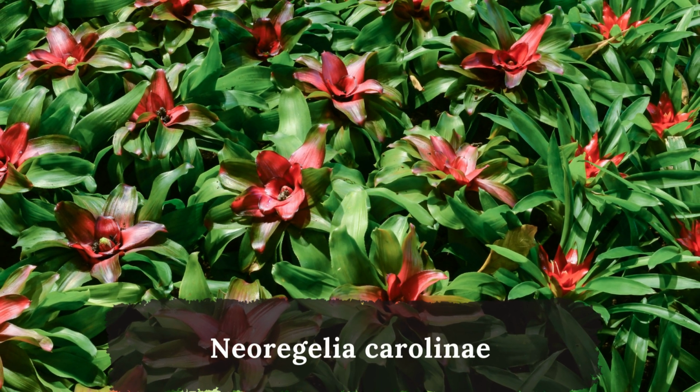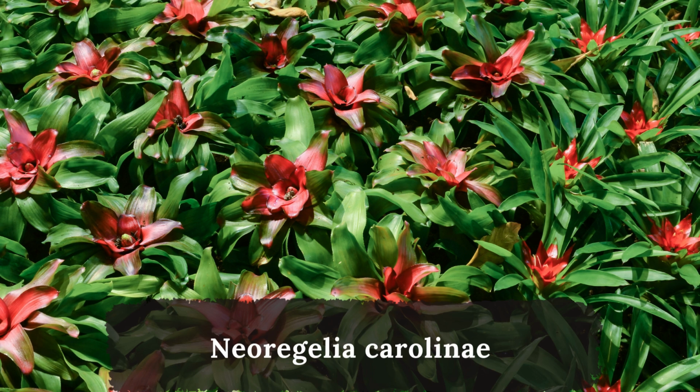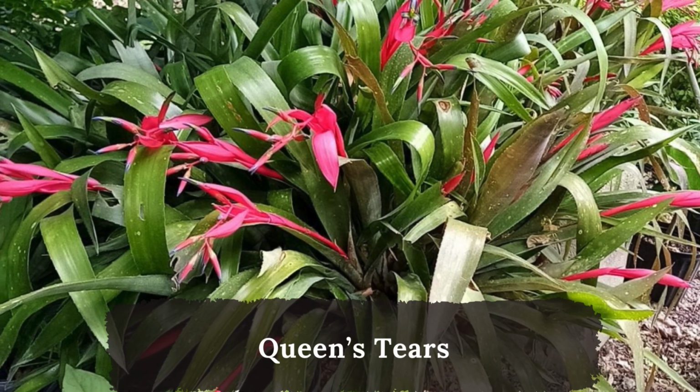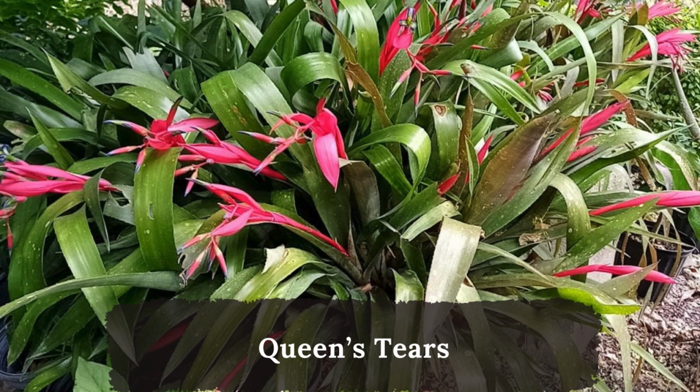Seventh on our list is Neoregelia carolinae. Its flat, colorful rosette and bright central cup create a stunning display that's ideal for adding a pop of color to any space. Next, meet Billbergia nutans, also known as Queen's Tears. Its arching pendulous leaves and unique blooms add a graceful, cascading element, perfect for brightening up indoor spaces.